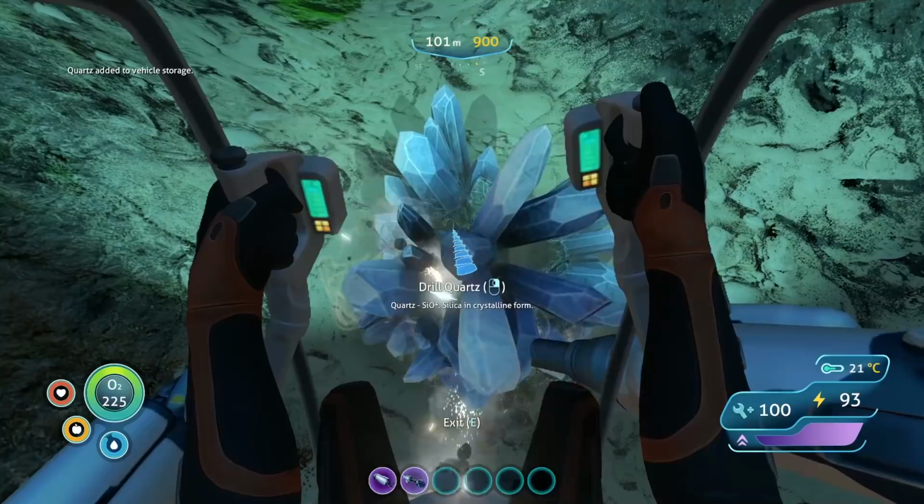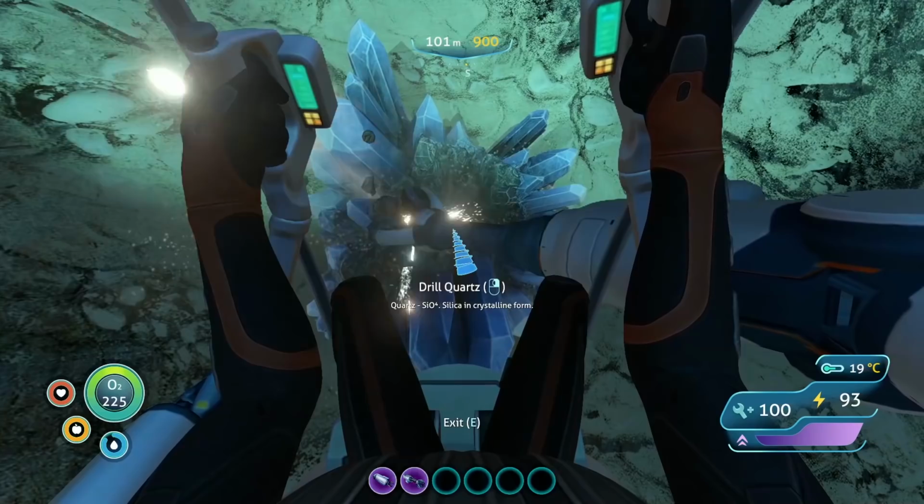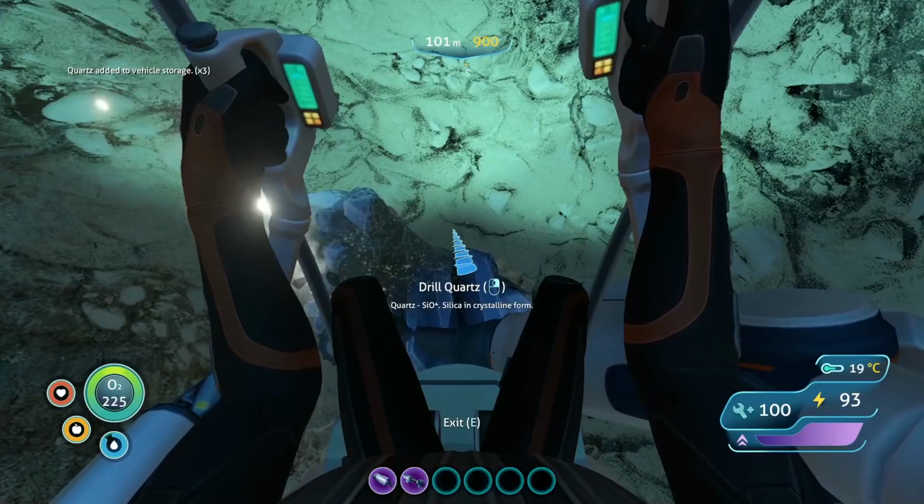Okay. Oh, there's still more to get, too. Okay, did anything roll off? Is it automatically picking it up for me? Keep drilling it. Okay, so it does pick it up. It's pretty cool how it does the parts before it all finishes up.